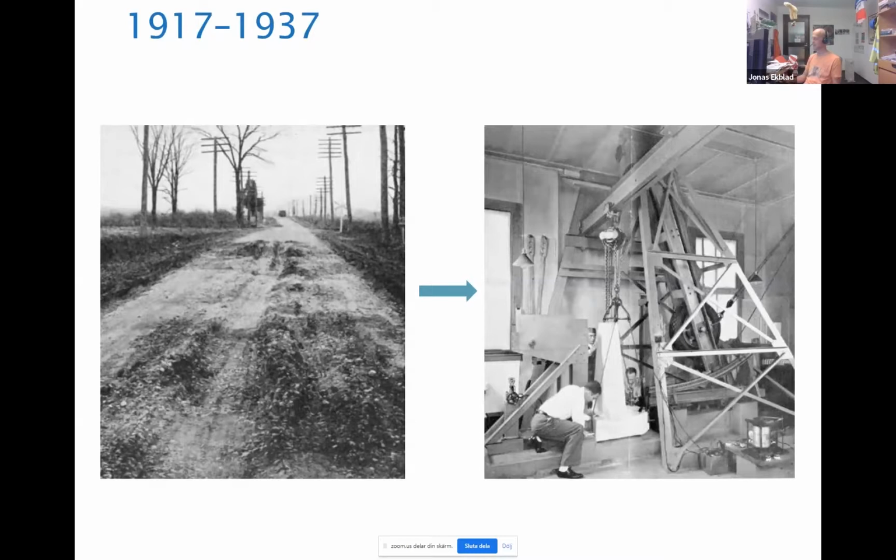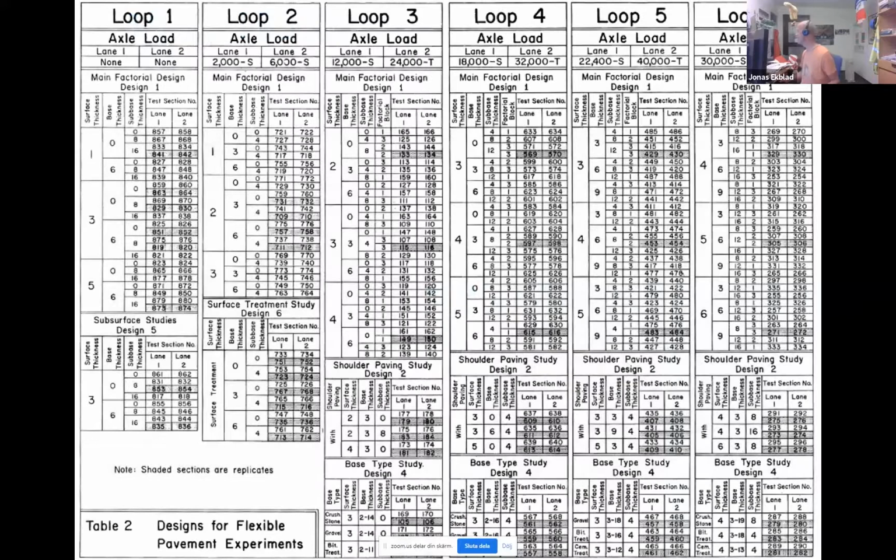We want to go out and test roads, which leads me to maybe the most important document in pavement and highway engineering history. This is the test schedule, the test setup for the Azure road tests. If you are into pavement engineering, you surely have heard of this. This is probably the most important document in highway engineering. This very page. These are 468 road test stretches. So this is how we want to go about research. We want to pave roads. We do not have the capacity to pave 468 different test sites.